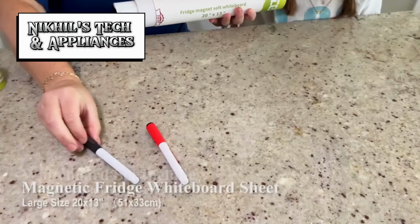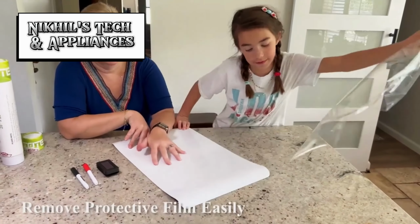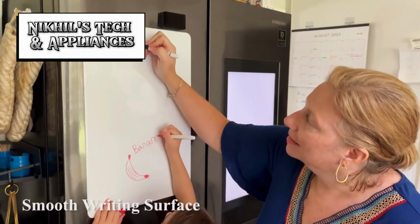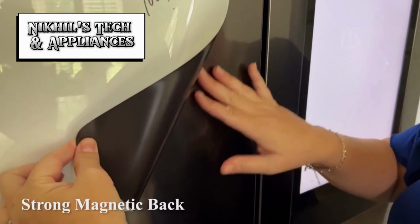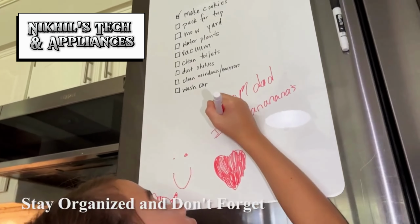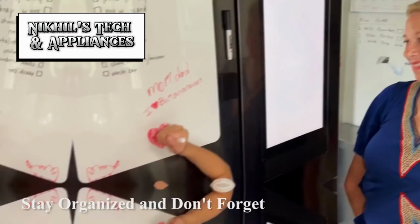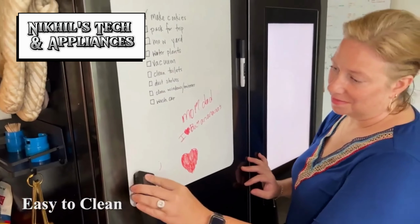Magnetic Whiteboard. Stay organized with this magnetic whiteboard that sticks directly to your fridge. It's perfect for writing grocery lists, reminders, meal plans, or daily notes. The dry erase surface makes it easy to write and erase without leaving stains. It comes with a magnetic marker and eraser, so you'll always have everything in one place. Whether you're managing a busy schedule or just need a handy notepad, this whiteboard is a kitchen essential.